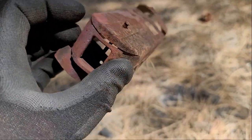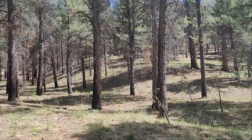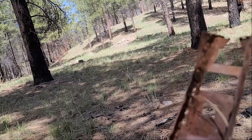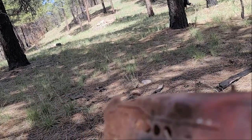That's old. Just another random find in the woods. It's kind of weird finding something like this in the woods. Just nothing else around.